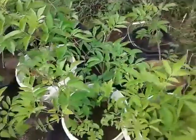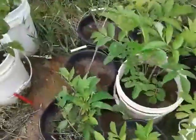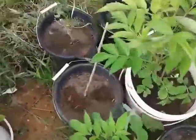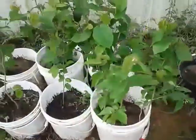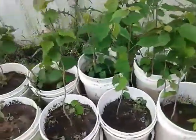Here are the elderberries. That one is definitely dead. So, use that bucket. And the hazelnuts, they'll go in with the service berries. I'll alternate them.